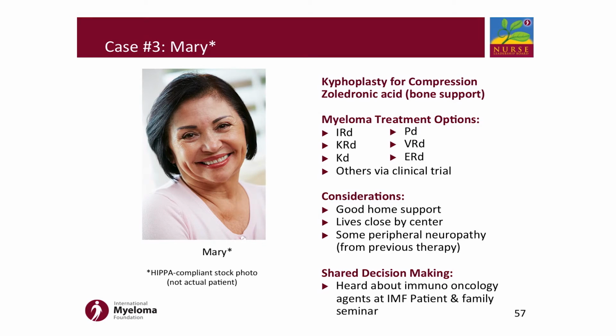So Mary completed kyphoplasty for her compression fracture, and we reinitiated the zoledronic acid for bone support. We are very, very fortunate in this day and age that I have many options to offer Mary for her first relapse. I wouldn't have been able to tell you this a few years ago. When considering which option is best for your patient, consider whether or not they have good support at home. Mary is actually very fortunate. Her children live on the same street as she does, and she lives close to the cancer center.